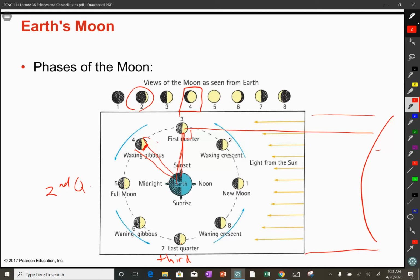The time it takes to do this is what we call a month. There's actually two cycles, one measured from full moon to full moon, and that's the synodic period. And then there's the sidereal period, the time for it to do one full orbit around the earth. The two are not the same because the earth is also going around the sun. And because the earth is going around the sun, the synodic period, the time from full moon to full moon or new moon to new moon, is about a day and a half longer than the sidereal period.